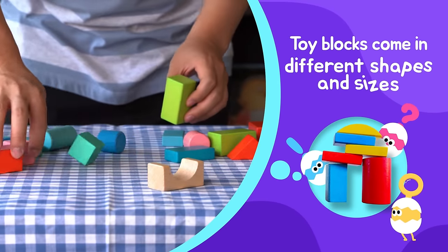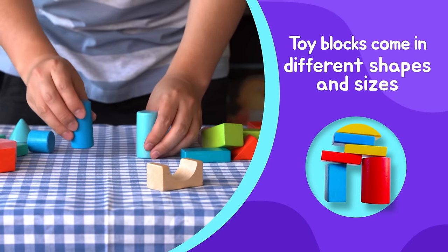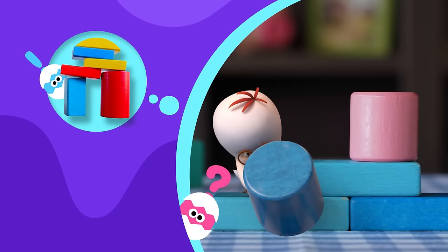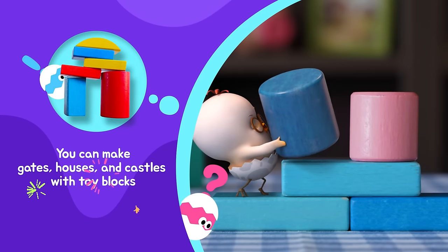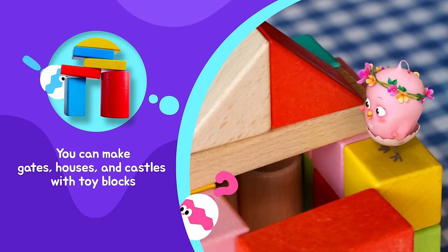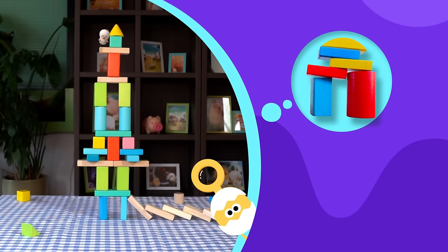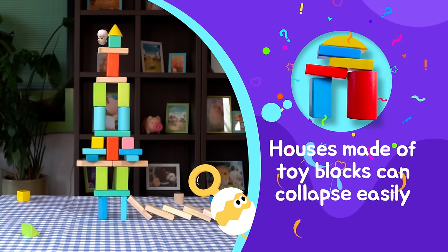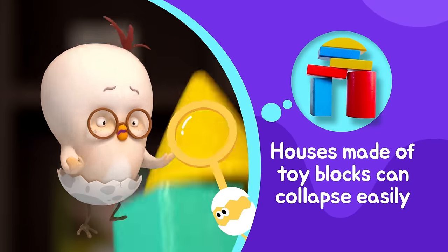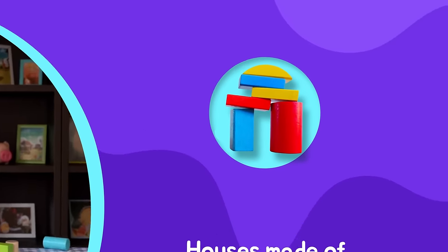Toy blocks come in many different shapes and sizes. You can make gates, houses, and wonderful castles with toy blocks. Houses made of toy blocks can collapse easily, so be careful.